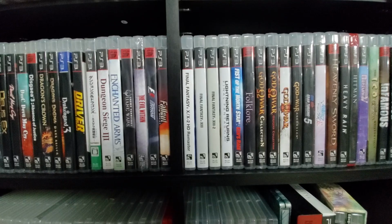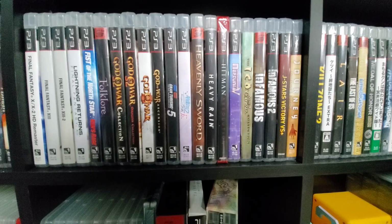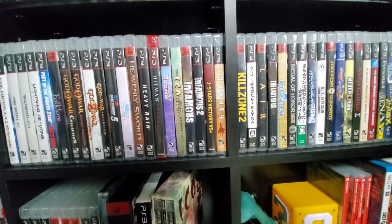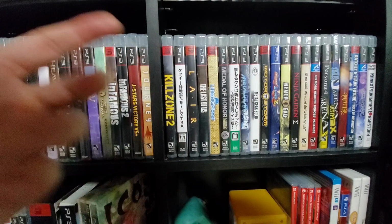Folklore. One of the really rare games, not rare, but sought-after games on the system that I think is worth the price. Really good. The Ico and Shadow of the Colossus collection, fantastic. What can you say about it? Journey is a super impactful and meaningful game, and one of the best indie games ever made. I don't have enough good to say about that game. This is Ketsui on the PS3. I had the PS4 version. It was Ketsui Destiny.